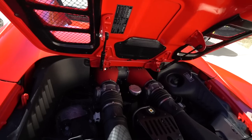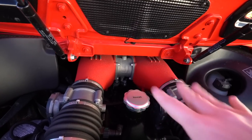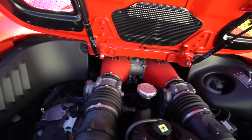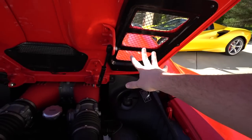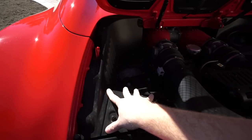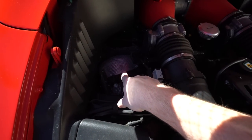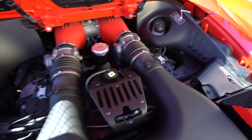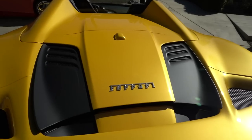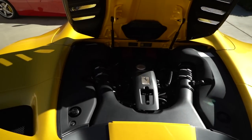Unfortunately, with the spider, you can't see it. It's pretty much tucked under there, but it's a very beautiful engine with these big red intakes and of course the red valve covers. There are some very prominent vents to allow the heat to escape from the engine. And of course you still have some engine bay covers, and right there are the catalytic converters. So very well exposed. You could get easy access to a lot of the components of the engine to work on.